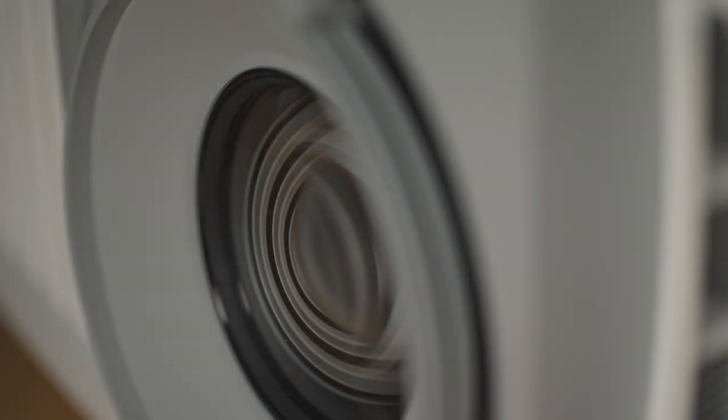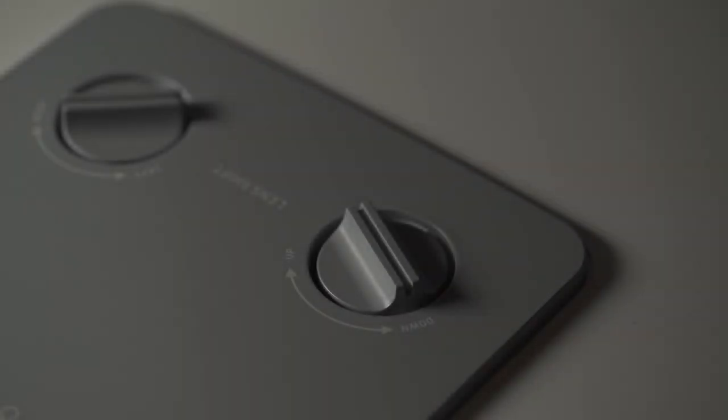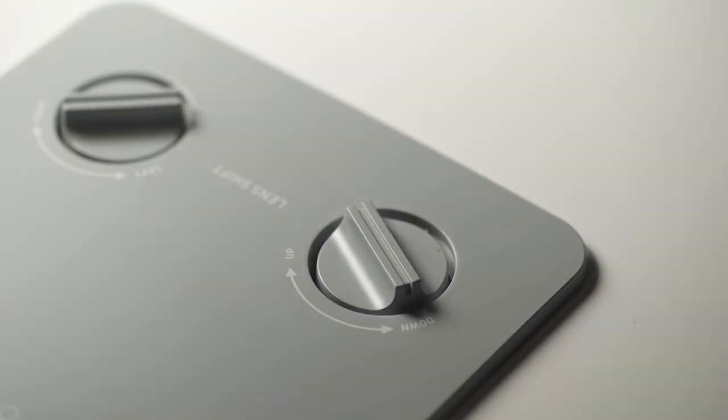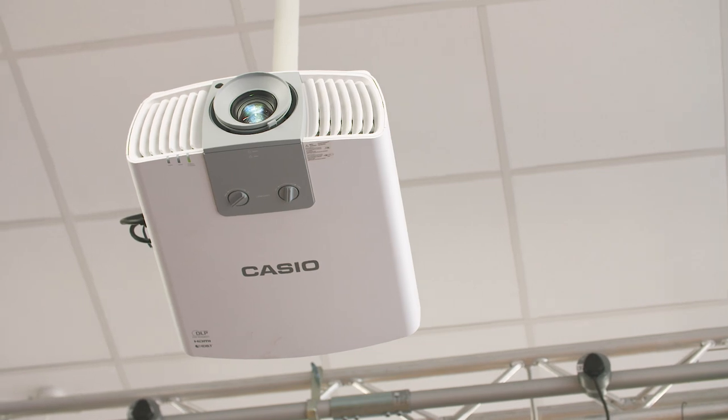The L8300 has 5,000 lumens of brightness and 4K UHD resolution. That means the resolution is four times that of regular high definition, which means that we can offer an excellent image quality in a form factor and with a brand that is very familiar to education establishments, with the additional benefits of being lamp-free.